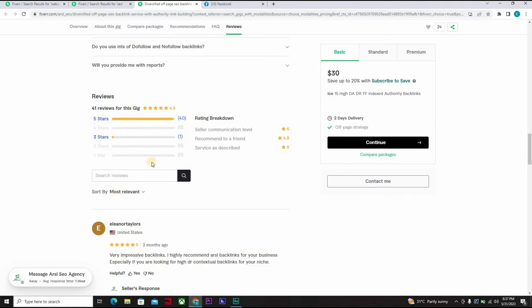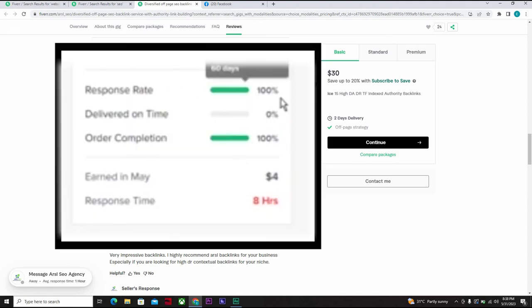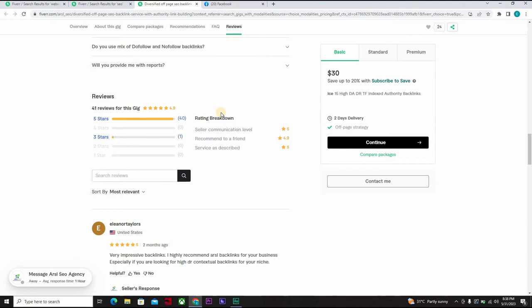Now, if you log in to your Fiverr account, you would see where you have the response rate, delivery time, order completion. Now, always ensure that your response rate, your delivery time, and your order completion are at 100%. Okay. Now, here you can see a rate breakdown for this person. Seller's communication level, 5-star, recommended to a friend, 4.9, service as described, well, fine.